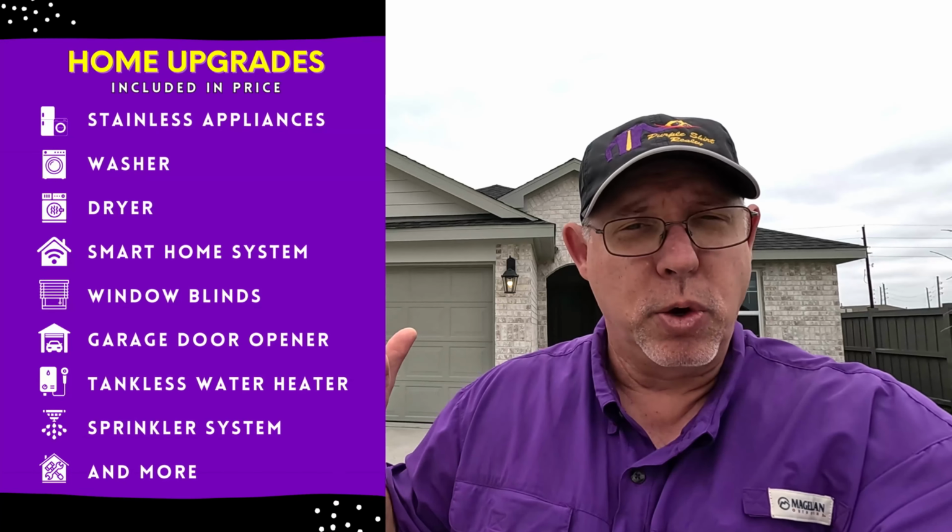But we're gonna go ahead and give you a tour of it. There's still a little bit of work being done. You'll be able to see, but it is furnished so you can get a good idea of how the furniture would look in it. But let's go ahead and give you a tour, see what you think, and this might just be the right fit for you.